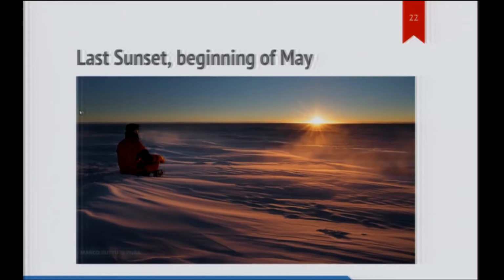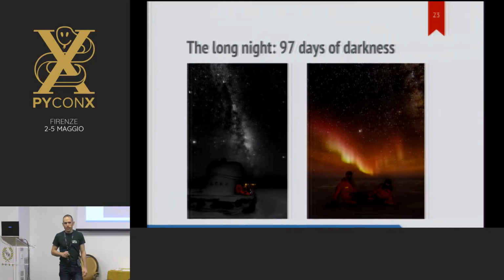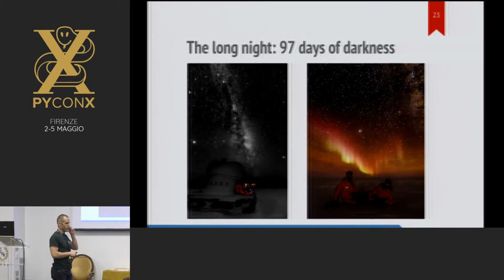Okay, and as I told you, the night was really long, 3 months, 97 days of darkness, and it started the 3rd of May, but it was really nice because the sky was amazing. I took this picture in May. And this is the base, the telescope looking at Beta Pictoris, 1 star. And this is me. Jupiter is here, the Milky Way, and Mars. I took this picture in June. This is the Aurora Australis, as you can see, Jupiter and a little bit of Milky Way.